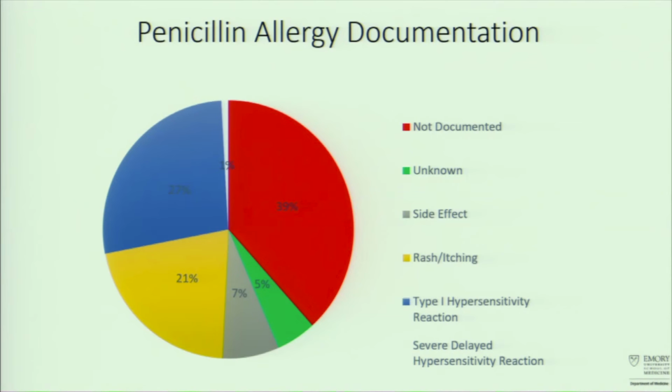And our next biggest category is anaphylaxis, but as we'll talk about, we've got a lot of people documenting hives, where I think there's a lot of confusion about the difference between hives and rash. We do have a lot of kind of benign rash or itching, and then 7% of the people documented as allergic, the reason for allergy was a side effect. Everything from nauseous to my personal favorites, made him moody, and everything looked kind of yellow.